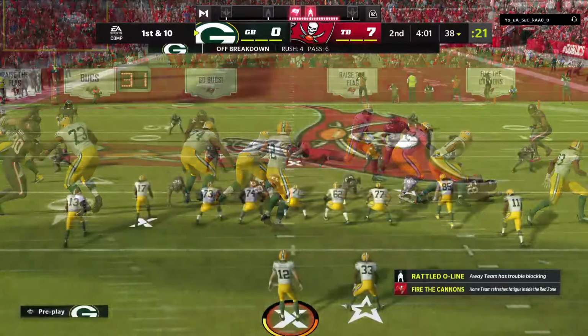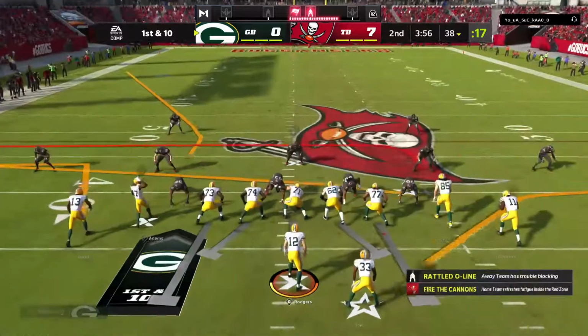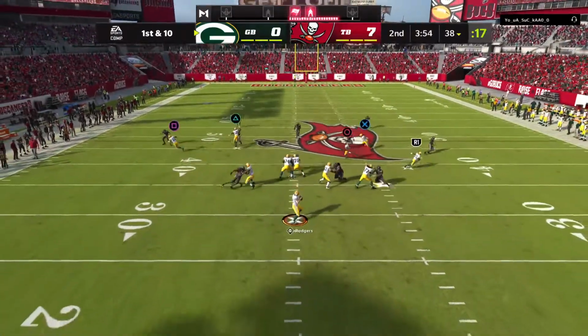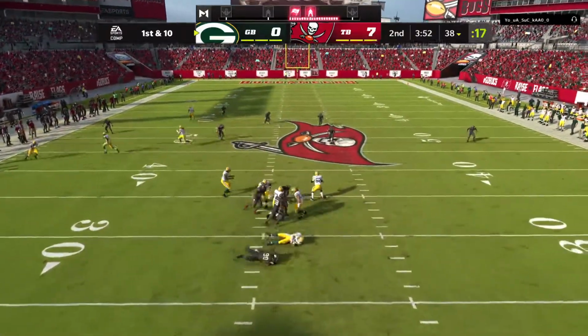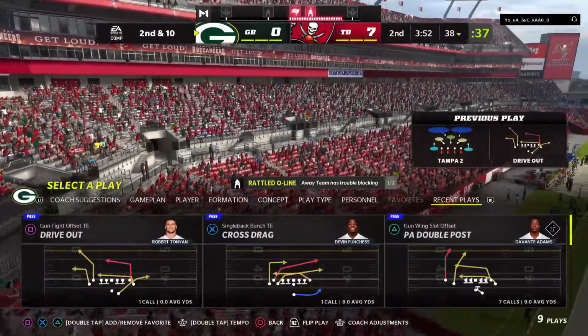That was a route run not just with dexterity, but with intelligence. Found the hole in the zone, made sure the quarterback saw him, and was able to make the sure catch and put the down marker back to 1. Oh, the ball comes out on the hit, but they'll say it's incomplete.